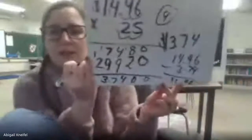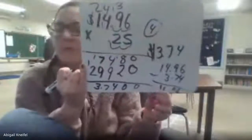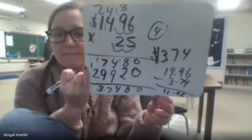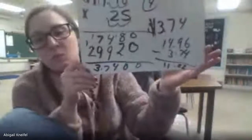$11.22. That's how much I spent on my rolls of wrapping paper. Do you remember the price of your actual wrapping paper that you bought? I got it from Joanne Fabrics, and it was buy one, get three free. So it was $5.99 for 4 rolls of wrapping paper. So that was a good deal. Yeah, it was a good deal. I was pretty pumped. All right. Woot. $11.22, which would be a good deal too. Yes, Miss Paisley.